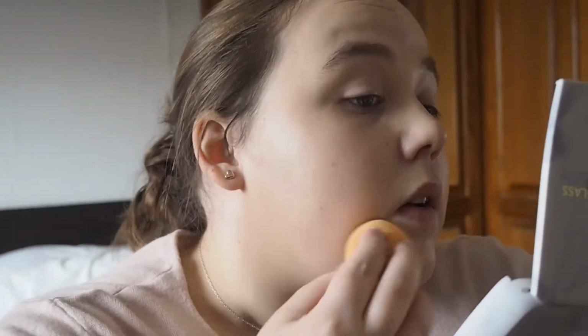Speaking of concealer, I'm just going to use the NARS Creamy Concealer, the very last of what I have left. I'm literally scraping it just to cover up. These ones aren't spots anymore, they're just redness from the spot that's healed. So I'm just going to blend that in with my sponge again.